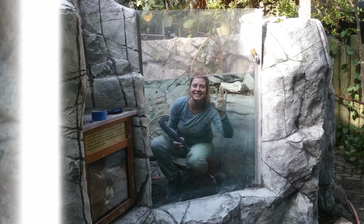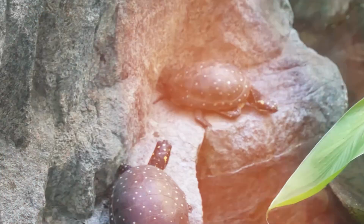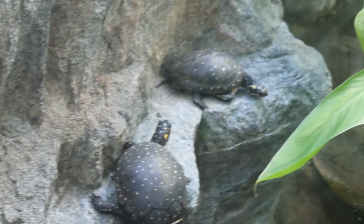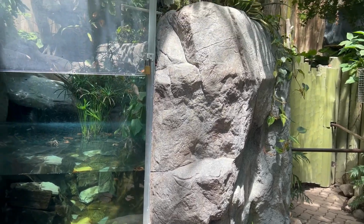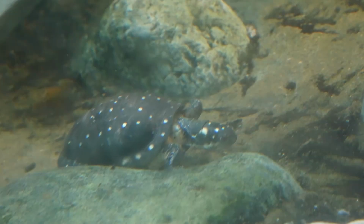Another habitat we got to do was an old leaky habitat for the spotted turtle and an aquarium in that. We re-waterproofed it and then tested it and recoated it with our panels on the outside so it fit that natural environment a lot more than the exposed aggregate poured concrete that was there.